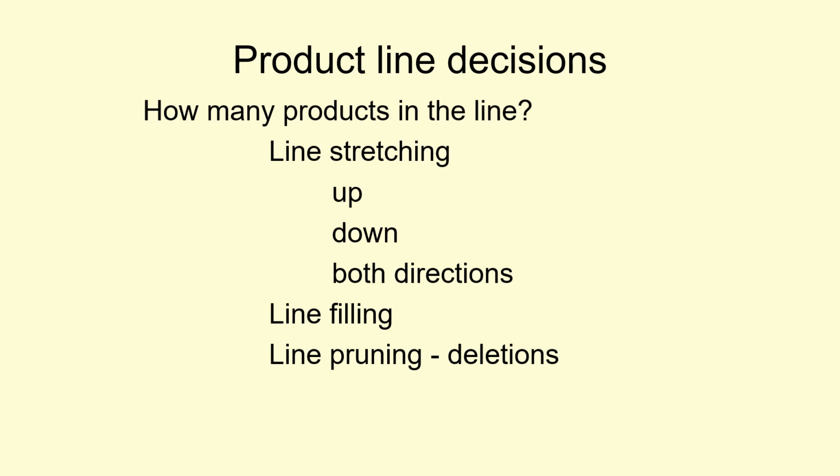If you're familiar with the BMW series of cars, they had the 1 series, the 3 series, the 5 series, and the 7 series. They added a 1 series, but then they also added a 4 series, which of course would obviously be between the 3 series and the 5 series. Why would you line fill?